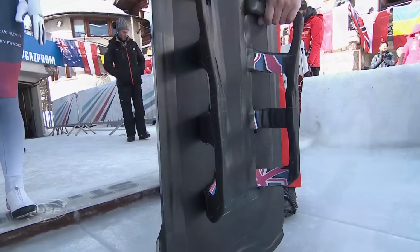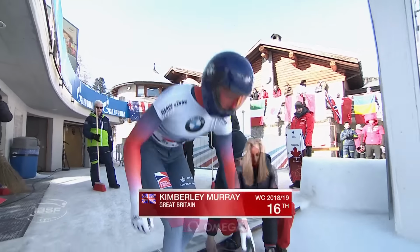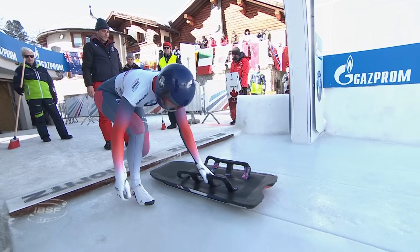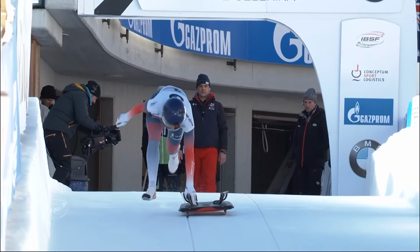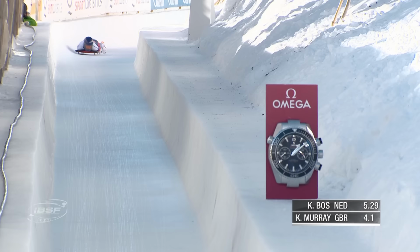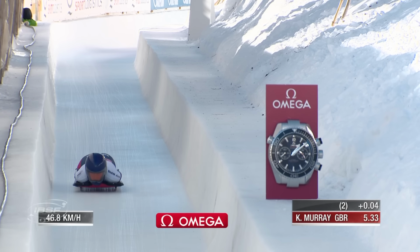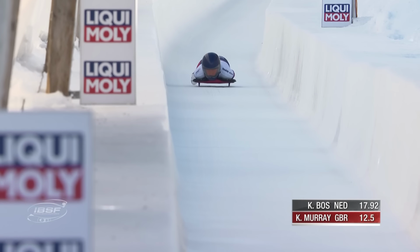First 2 of our sleds down. Next up is 30-year-old Kimberly Murray. So Kim from Great Britain in her 5th World Cup start ever. Previous races here, once in Europa Cup, twice in ICC, all of which were 1-heat races because of snow. So she's never done a second heat in this track. Well, with only 19 sleds in the field, I think that she's going to get it today.